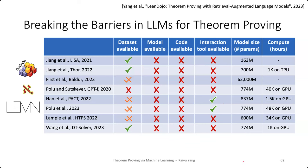It is a bit unfortunate that although this area has been around for a few years, there is surprisingly very little for people to play with or to build on, because everything is private and cannot be reproduced. And you cannot compare to them, because what you can access is the numbers in their paper. But if you write your own paper, your experimental setting might be a little bit different from existing papers, and there's no way to compare.